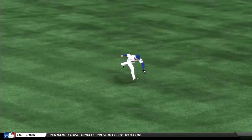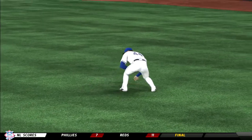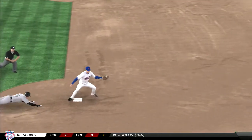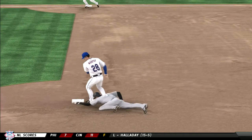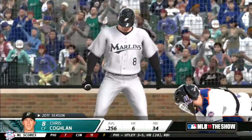So a costly mistake here leading off the inning. Trying to get himself into scoring position to lead off the inning, but would have been better served to hold on to first, as that could turn out to be costly right there. Chris Coughlin will stand in for the first time here.